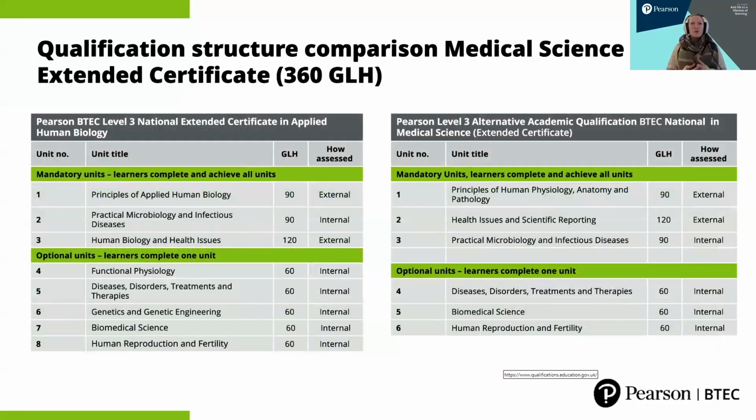So in terms of more specifics about the medical science qualification and how that varies to the applied human biology, well, on the screen in front of you is the pre-existing National Extended Certificate in Applied Human Biology. So that is the table on the left-hand side, and on the right-hand side is the alternative academic qualification in medical science. So both these qualifications are 360 guided learning hours, and you can see the unit comparison there.